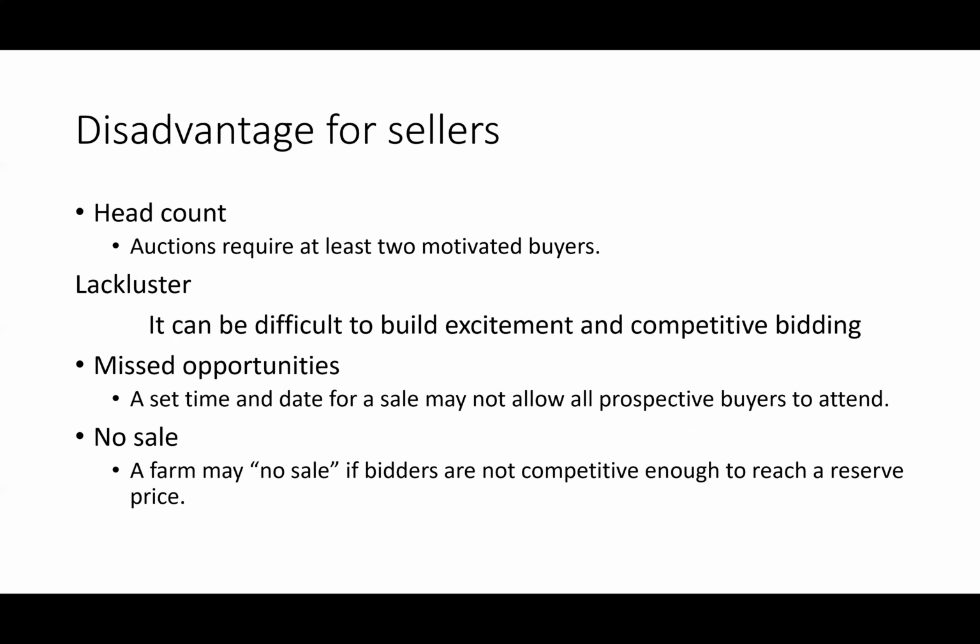A couple of disadvantages. This is more on the auction house, but an auction does require at least somebody to bid on your animal. You know what I mean? So that could be a disadvantage if no one does bid, but that's usually not the case. Usually people go, and you see some motivated buyers who are about to purchase some animals.